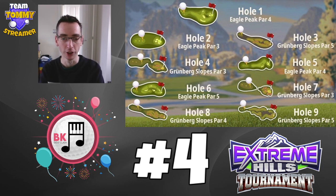So when you're working out your shots, looking at different elevations and how to get the right results is a very, very good part of development of the game of Golf Clash. So that was the reason for including it at number 4.